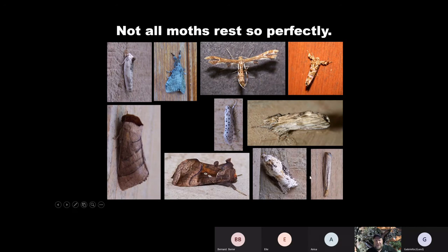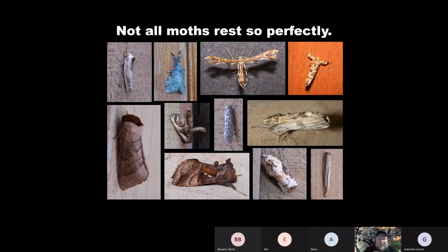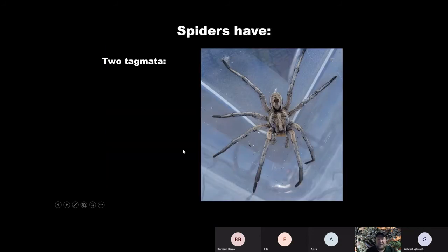Another moth, which I think looks vaguely like bird poop. And here's a moth that's really trying to break up its silhouette and look really, really different from a moth. Again, tons of diversity, lots of different critters. And some of these might not even have common names, they might only have a Latin name, which is really interesting as well.